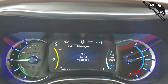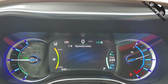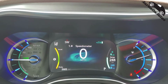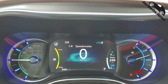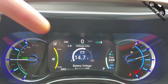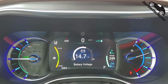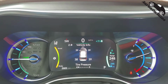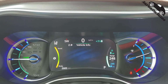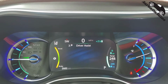Here's some audio, messages. So here's setups for the screen, so if you want to change a few things on here. And I've been using this a lot, of course, but you don't need to, because on some of the other screens you can see that's always up there. This is kind of nice. You got a lot of vehicle info if you want to look at it, so you can see just kind of what's going on with the van itself and your maintenance requirements if you have any.